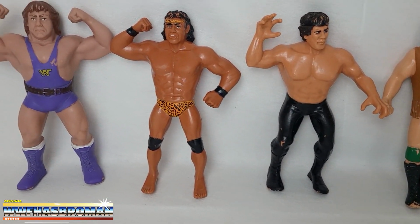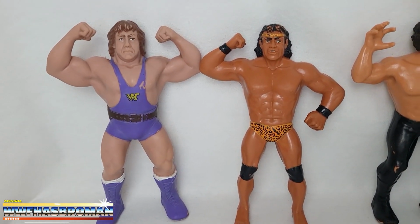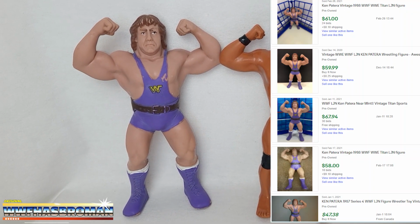But again, you know, overall, really nice lot. The Ken Patera is kind of the most valuable one. You know, in that condition, I could probably get about 60 just for him.